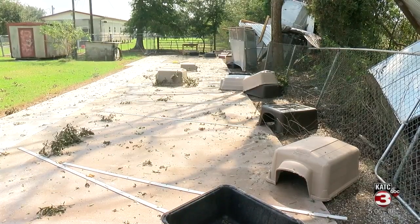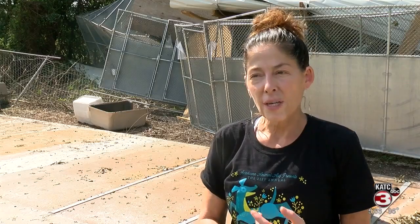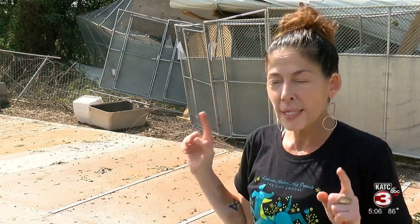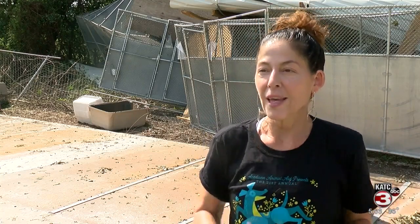This is something we use on the daily. We've also been assisting some of our local shelters, Lafayette Animal Shelter and some others who were evacuating animals for flights. And we've been able to house them here overnight so that they could leave the next day to get on a flight out of here.